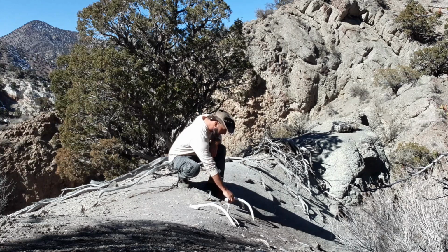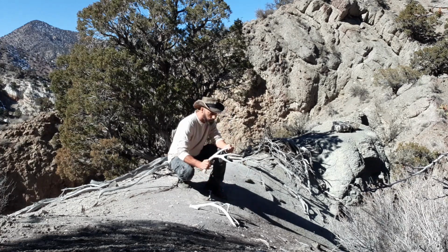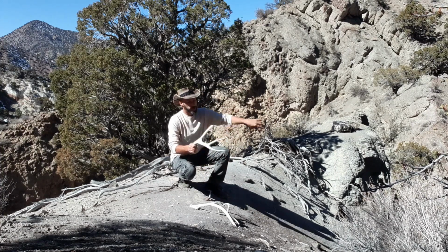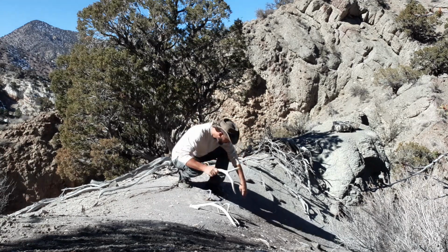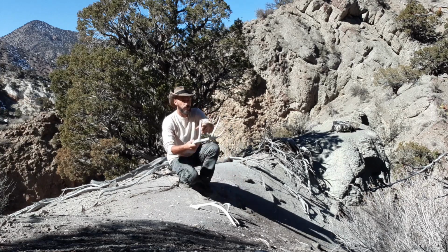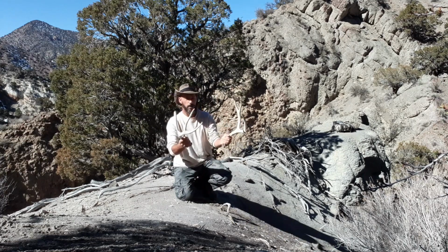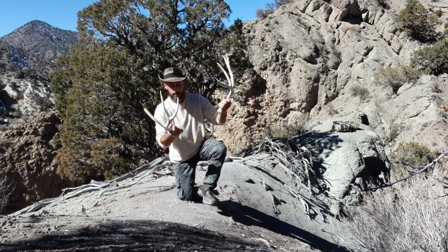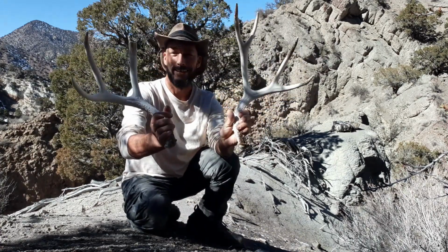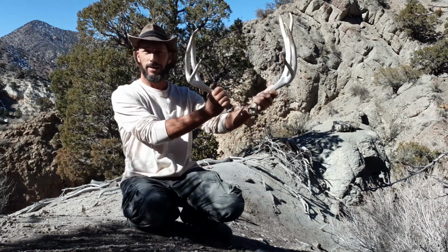That's cool. It's my first antlers of 2022. Nice little hard white mule deer set. Let's see if, yeah, he broke off that fork right up there. He was a 4x4. Nice and hard set there. Very cool. Oh, that's a good hard set there, guys. Big old 4x4. Very cool.